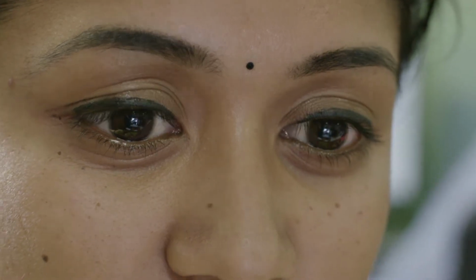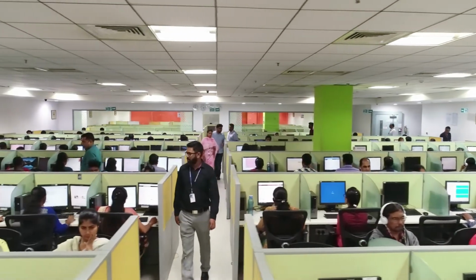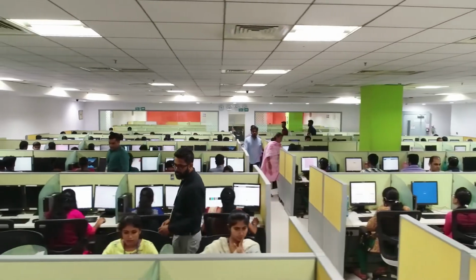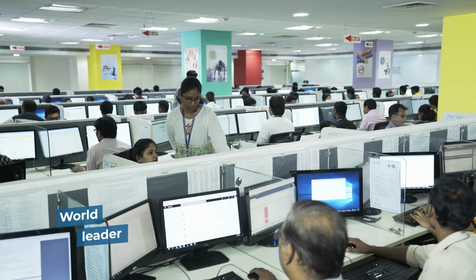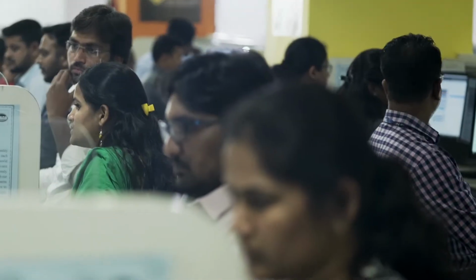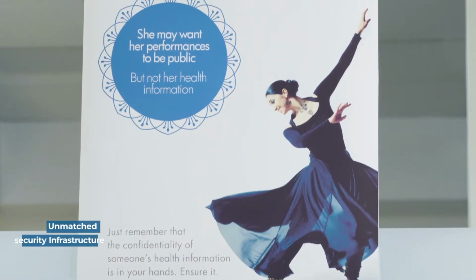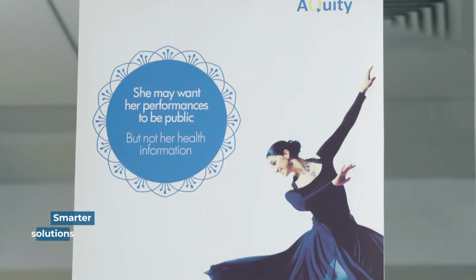At Acuity, we are known for being the best at what we do, and how we do it is what sets us apart. Today, the strength of our Indian operations, our technological edge, and the expertise of our people make us the world leaders that we are in clinical documentation. Ahead in quality, unmatched in information security, and smarter with our solutions.